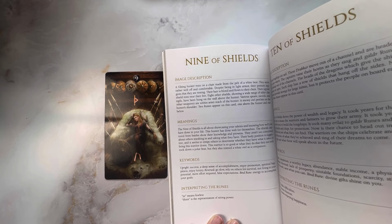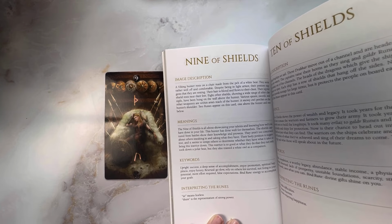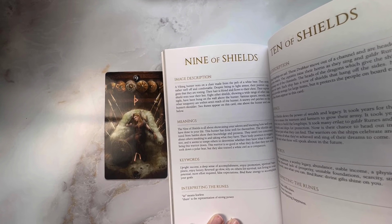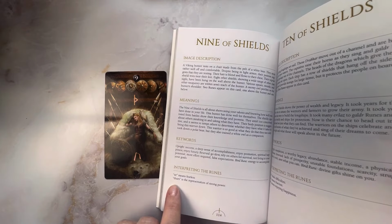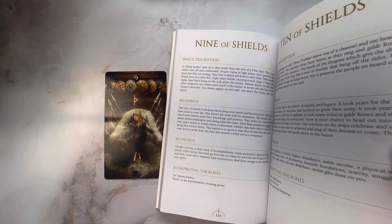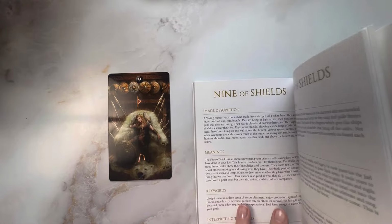Keywords: upright, success, a sense of accomplishment, enjoy promotion, spiritual happiness, enjoy luxury. Reversed, go slow, rely on others for survival, not living to your potential, more effort required, false expectations. Bind rune, energy to accomplish your goals. Interpreting the runes, and then we have there, means fearless, and is the representation of a strong power.